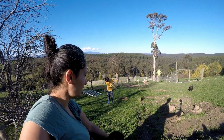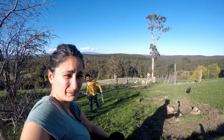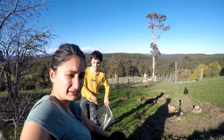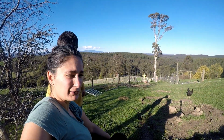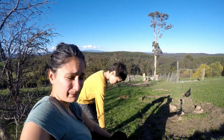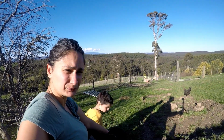And then we've got to get this lamb and try and get it some milk. It's been trying to nurse off one of the other sheep and she won't really let it, which is fair enough. So we've got to get a bottle into it because I don't want that to die either. She's a really big, strong lamb. So yeah, I want to keep her as healthy as possible.